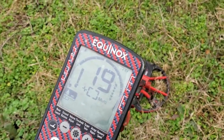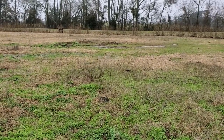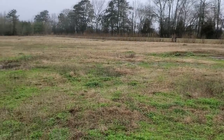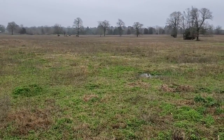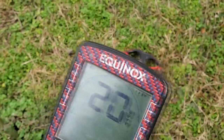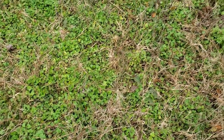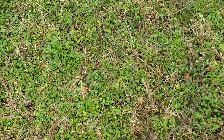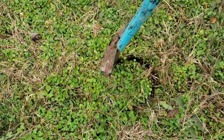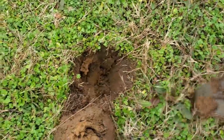All right, this is my first signal out here. I'm right at where my measurements measured off. All those blackbirds over there. Right here in this low spot, right on up to this spot right here is where I think the house was, according to the measurements. And my first target is a 20 at 6 inches. So maybe it's the Indian? I don't know. Let's see. I've dug up some bottle caps already, ringing up a 22. So let's see what this is going to be.